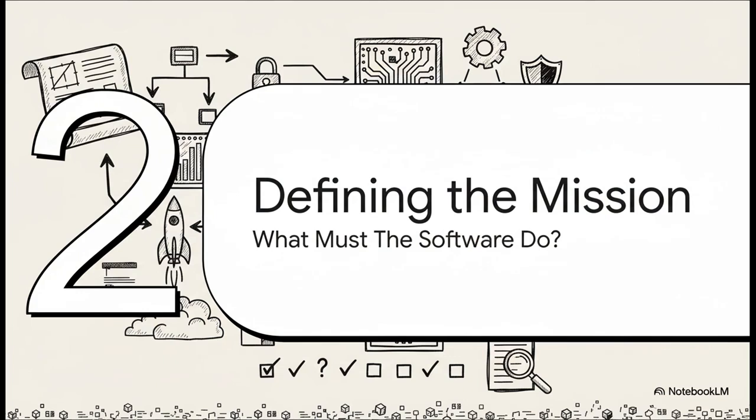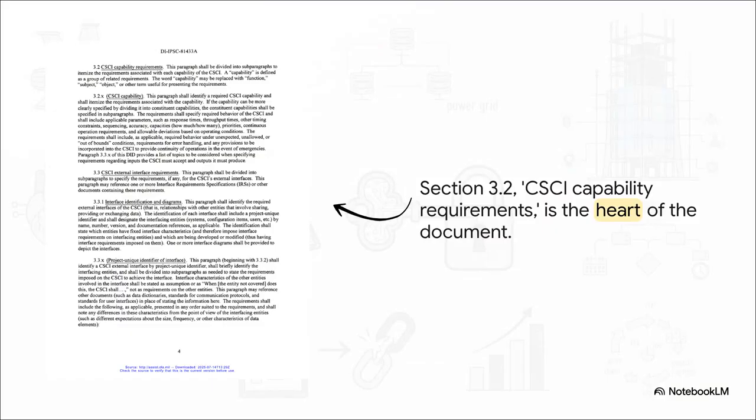Now, let's get to the real heart of the document. This is where we stop talking about the process and start defining, with almost painful precision, what the software's actual job is. And this right here points us to the absolute core of the SRS, Section 3.2, Capability Requirements. You can think of this as the contract. It's where you state every single function the software has to perform. Notice, it's not how it will be built, but precisely what it will do when it's all finished.